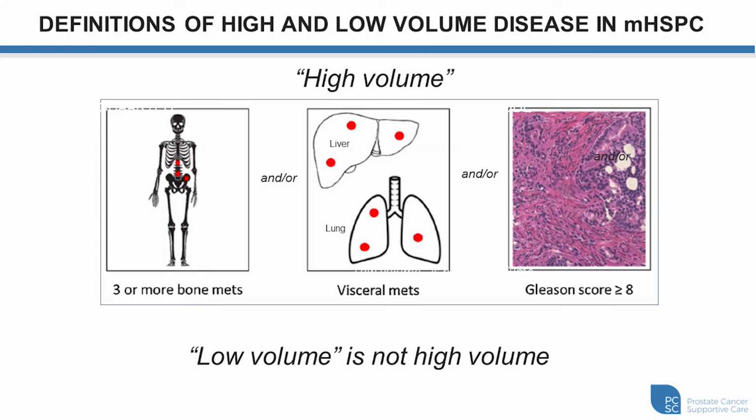So I mentioned before, when the patient comes in with a metastatic hormone sensitive stage, we look at whether the patient has a high or low volume disease. So if the patient has 3 or more bone metastases with 1 metastasis outside of the axial skeleton, be it in the ribs or long bones of the arms or legs, and or if the patient has even 1 metastasis in the soft organs, be it liver or lung, or if their Gleason score is more than 8.